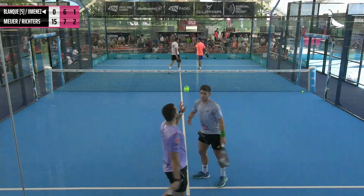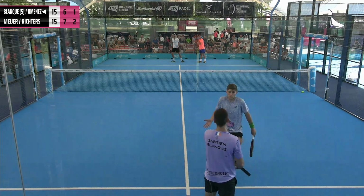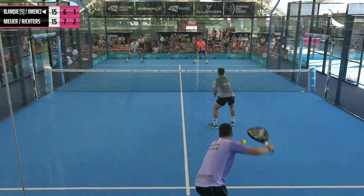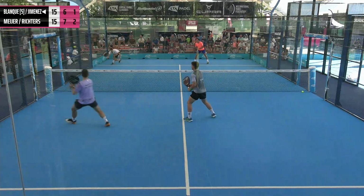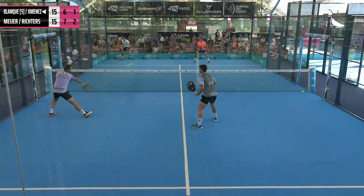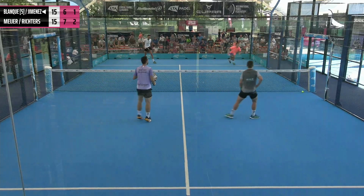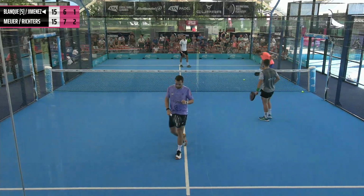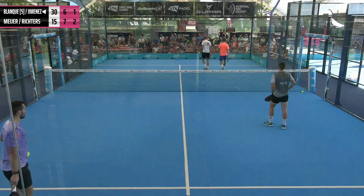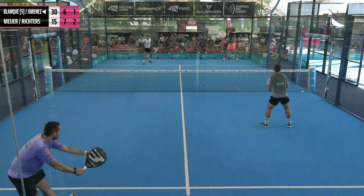Oof, that one was going too fast. Straight to the body, straight to the body. It's often the best way, isn't it, when you've got four players like this? Yeah. Body shot's always a good one. Oh, amazing. Such great variety through all of these rallies. I mean, there's not one point where it's the same balls going. No. Drop shots, everything.